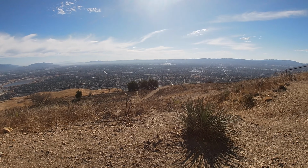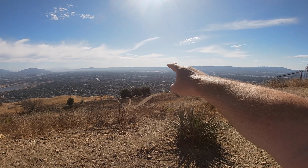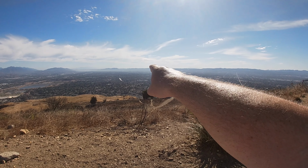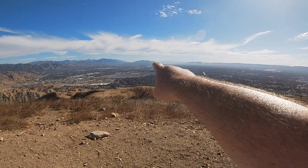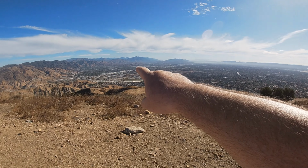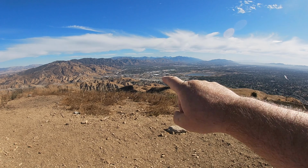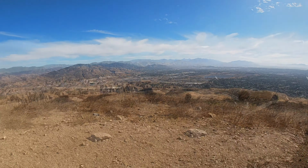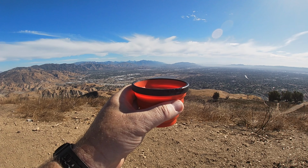San Fernando Valley, looking across to, let's see, Hollywood Hills, Griffith Park, Verdugo Mountains. What's that mountains there, Nancy? I have no idea mountains. Cheers, everybody in the valley.